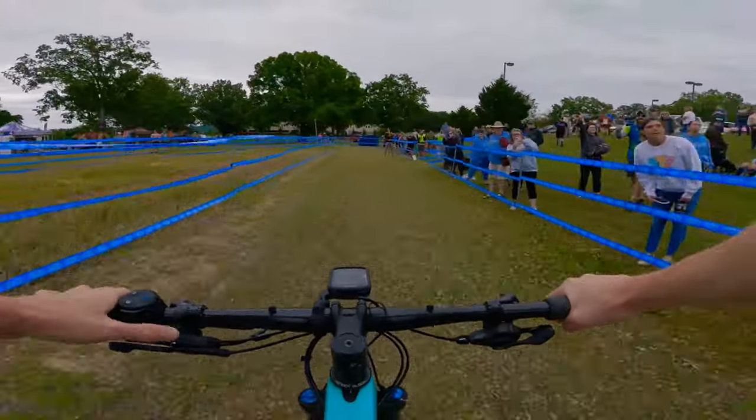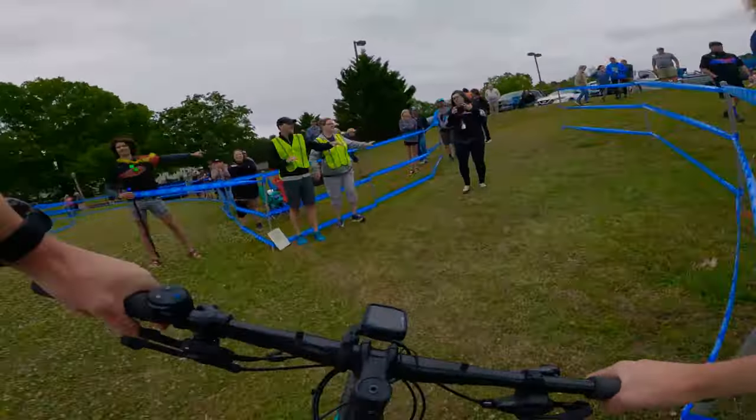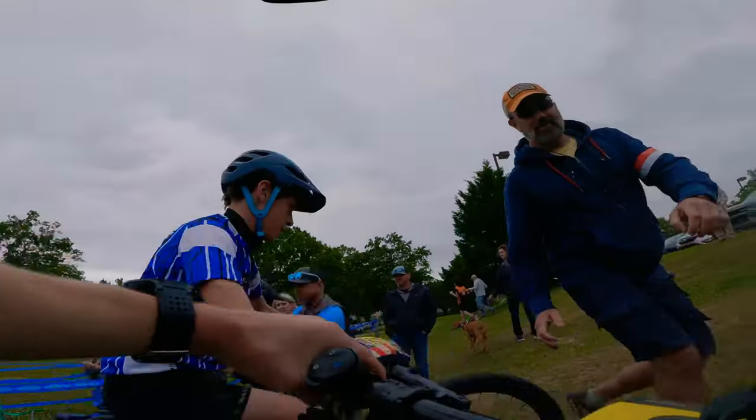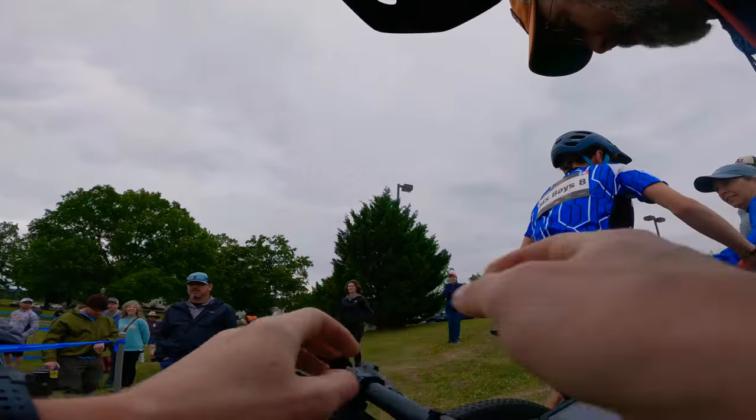I ended up coming in first place with a time of 24 minutes and 11 seconds. It was about 6 miles, but it was super fast and flowy, and I've had a great time racing this season, and I ended up coming in second place overall, and I can't wait till next season.